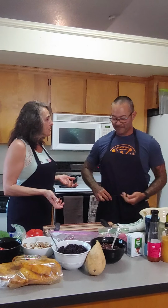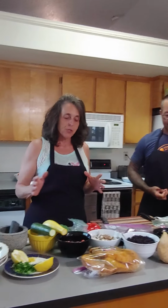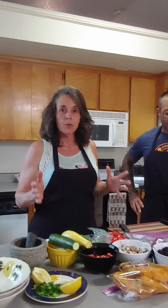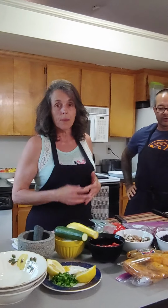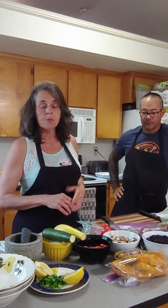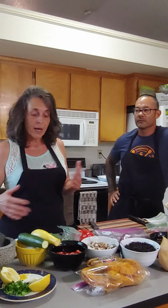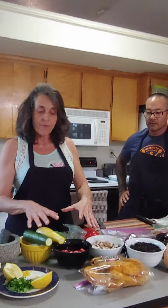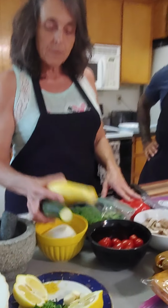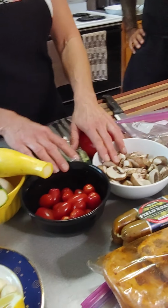So I think what we'll do to start is introduce everybody to the food that we have today. What we have here is an assortment of the different macronutrient groups. If you're not familiar with what macronutrients are, they're your healthy fats, your protein, and your carbs, which basically your diet revolves around. And so we've got a different assortment. We've got our vegetables here. We've got some onion and some zucchini, some broccoli, cucumber, pepper, mushroom, tomato.